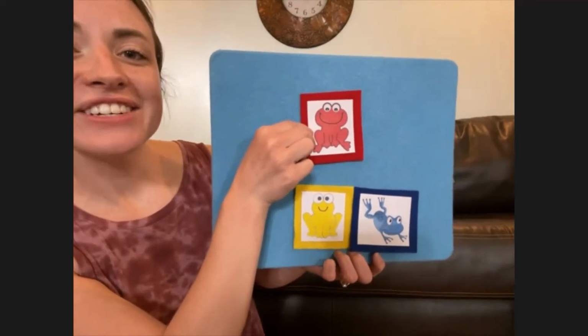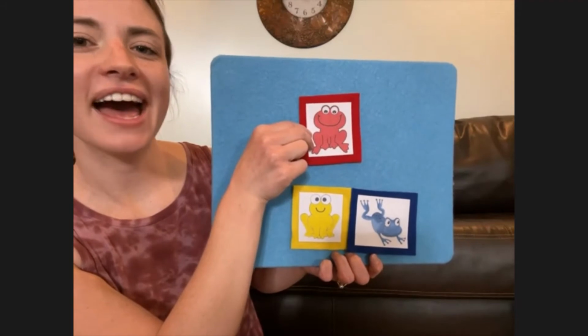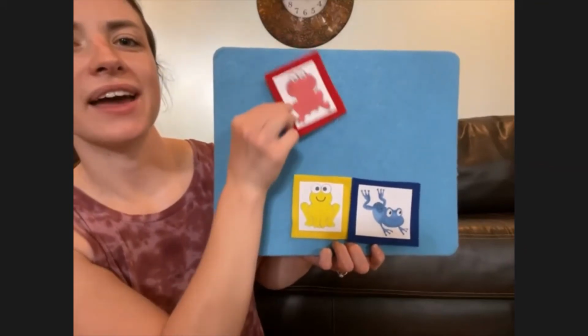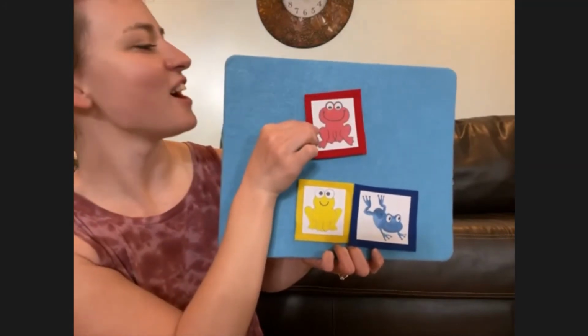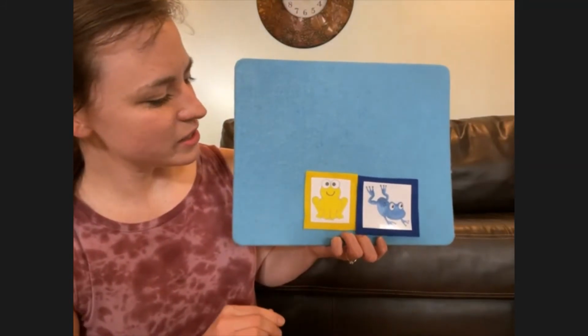What's next? Let's do red next. Have you ever seen a red frog, a red frog, a red frog? Have you ever seen a red frog go hop, hop, hop, hop, hop this way and that way and this way and that way? Have you ever seen a red frog go hop, hop, hop, hop? Very good.